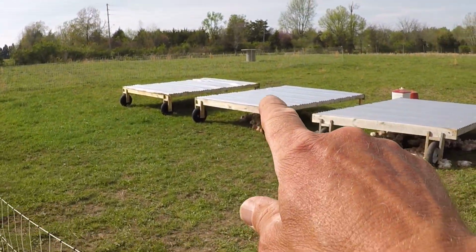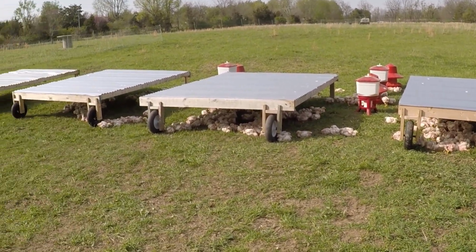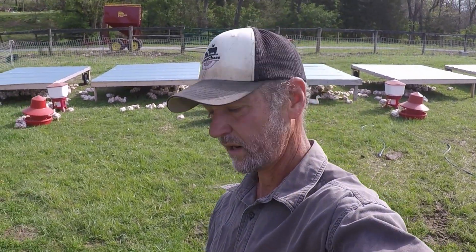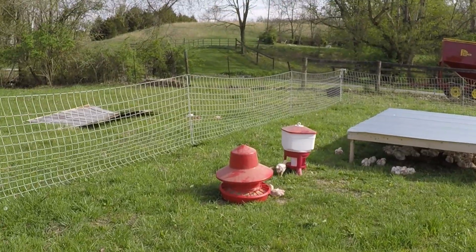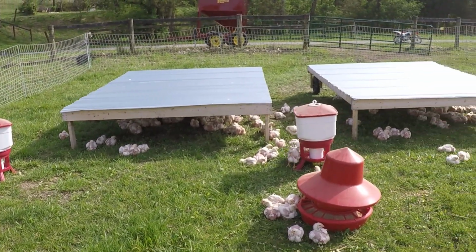I don't have a feeder or a waterer up there yet. They're here, but I'm going to do that right now as they're starting to spread out. It is almost 80 degrees today, so you see a lot of them out laying in the sun right now. It won't get as cold as it did last night, I think into the 50s. They figured out the feeders and waterers, because these are different than what they had in the brooder.